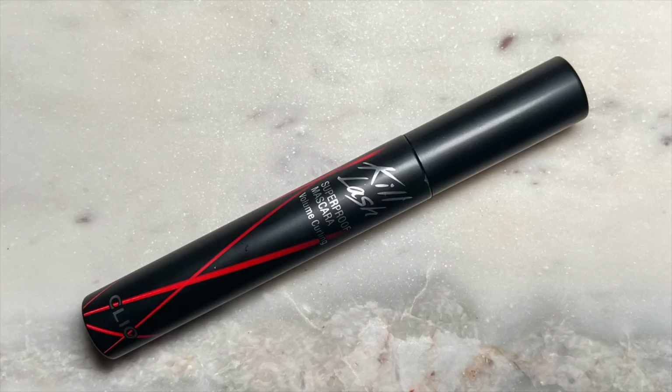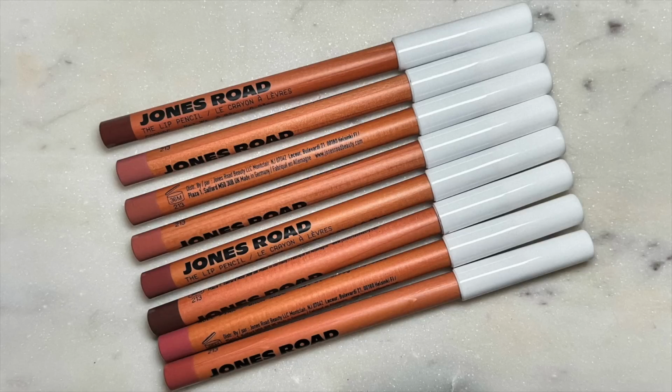I'm going to repeat it on this side, and I'm going to do my mascara too, and I'll be using my Clio Kill Lash Superproof Mascara in Volume Curling. No surprise there. Now moving on to lips, Jones Road launched some lip liners, and I'm excited about them. This is the range of tones that they have. I'll go through them all.